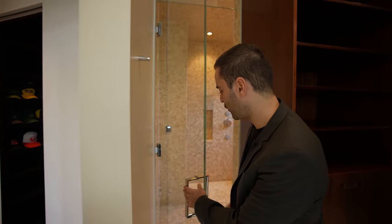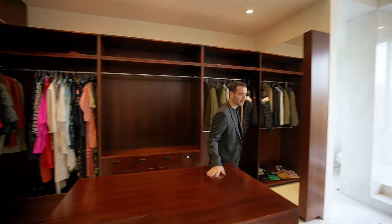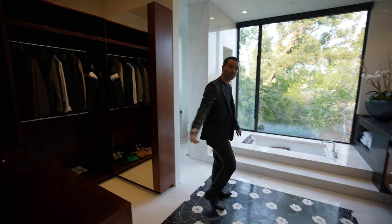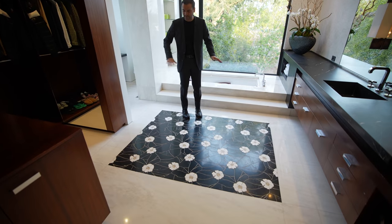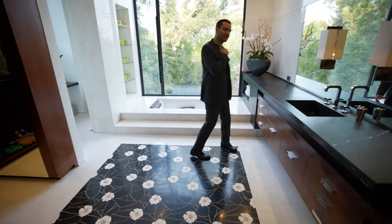Now, let's go back in this bathroom. This is a really unique bathroom design. It's kind of a closet bathroom combo. Right? Let's start with the floors. Speaking of unique, they have this nice inlay design here. Plenty of cabinetry. I really like this vanity design actually.